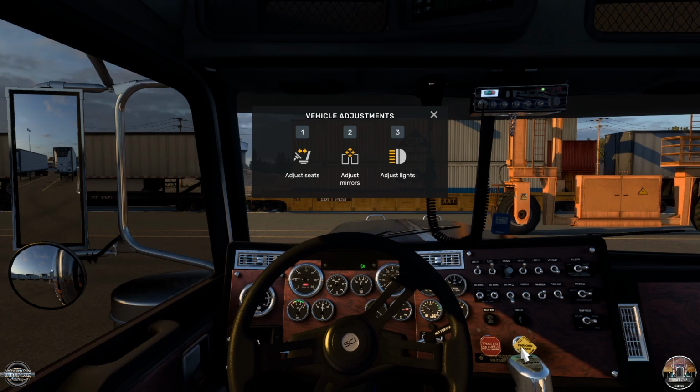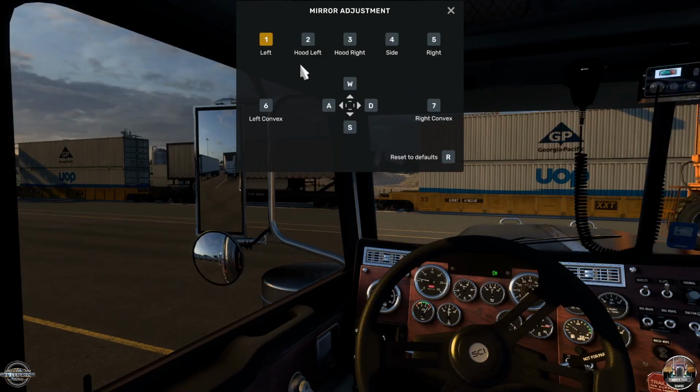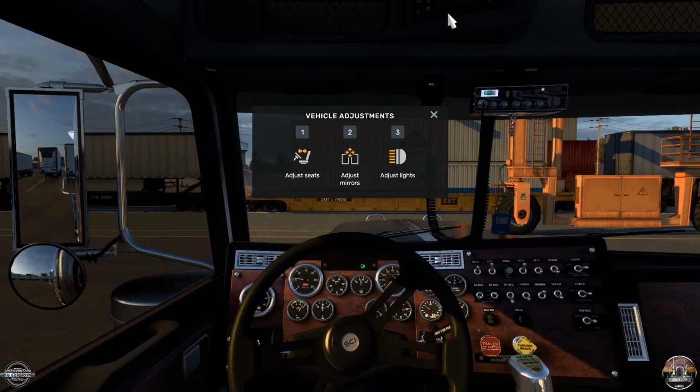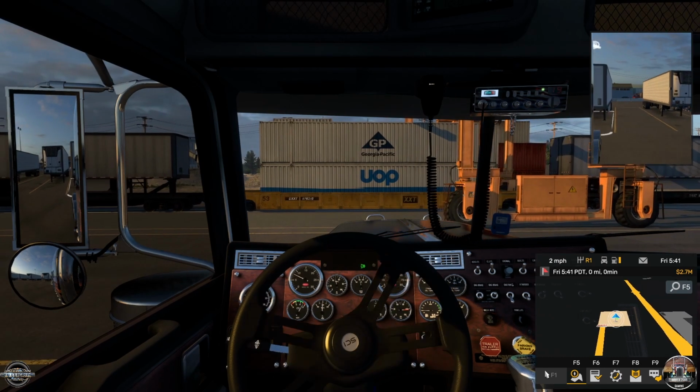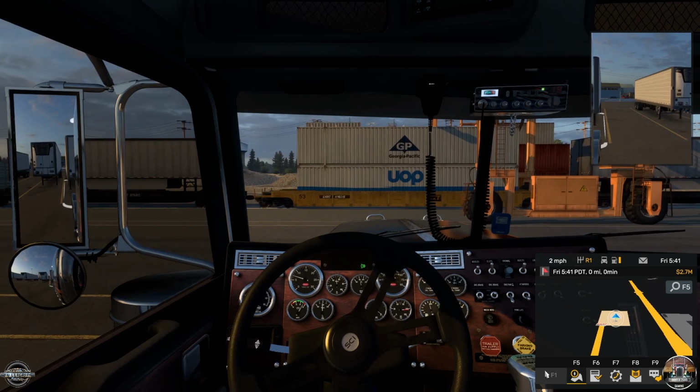Let's fix that. Those who don't know, if you hit F4 on your keyboard, if you're playing with a keyboard, you can adjust your mirrors and your seats. I'm just going to adjust this left mirror over here because it is off, and I'm just using the D button. I want to be able to see a little bit of my truck right there. I don't know why it was so far out. I don't know what happened. We just had a big major update, so that might have jacked with it. The one mirror is fine, but the other one was a little off. So now we can get lined up.